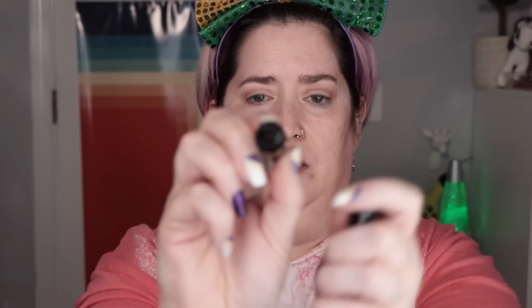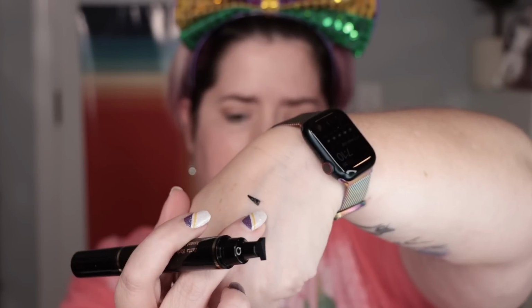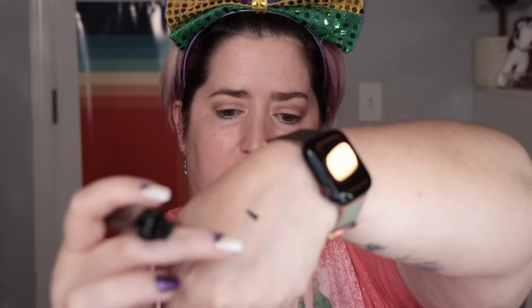From looking at this stamp, I wonder if you'll be able to see the black. Let's put it on my hand. So you see how the thicker side here is the side that would be closest to my eye, and then the pointed edge would be the part that comes out, right?